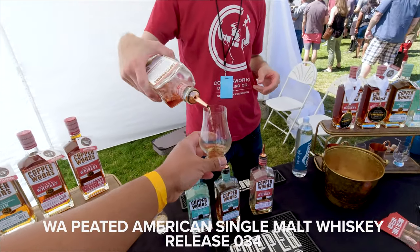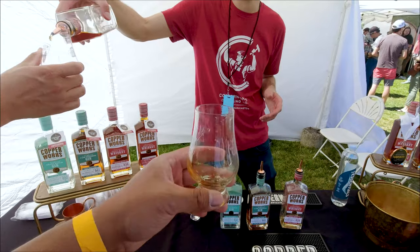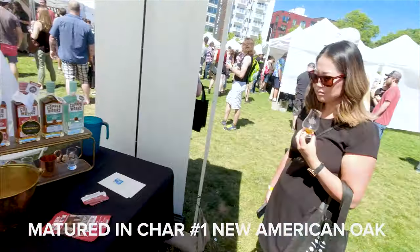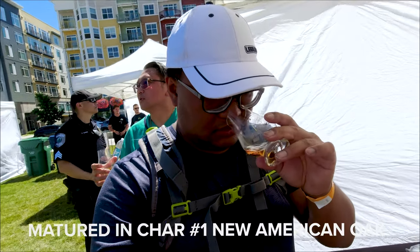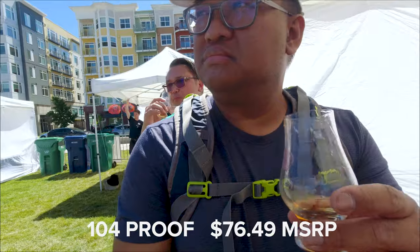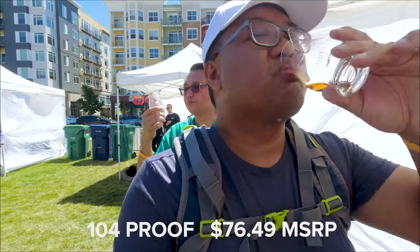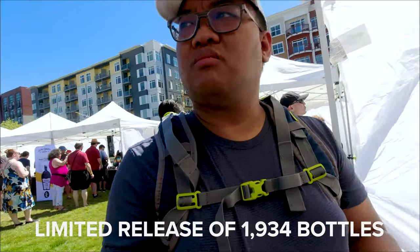This again is the Washington Peated, so it's made from peat harvested from Shelton, Washington. Oh, okay. So down south. Yeah, I can see them having some. Right. Ooh. Oh. Very different, right?